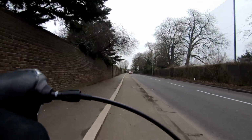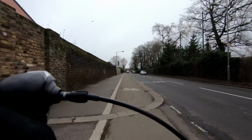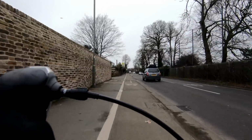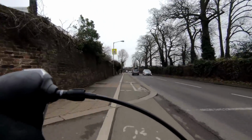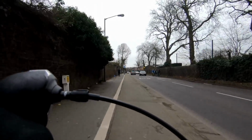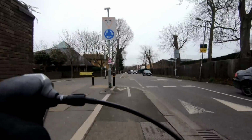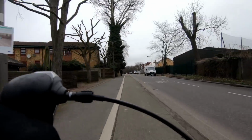And as you could also see a second ago, this is a two-way cycle track. It's the width of a one-way cycle track, but it's intended as a two-way use because, as you can see on the right-hand side of the road, there is no cycle path on that side. And this is ridiculously narrow to be a two-way cycle track with a ridiculously narrow sidewalk for the pedestrians. So you just end up with all kinds of clashes with pedestrians and other cyclists and having to yield to side roads and having to go slow. There's just no good reason to take this cycle path if you're a competent cyclist.